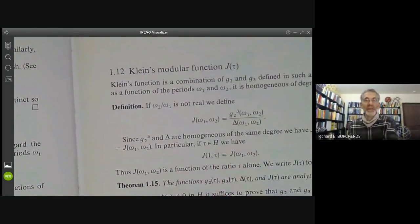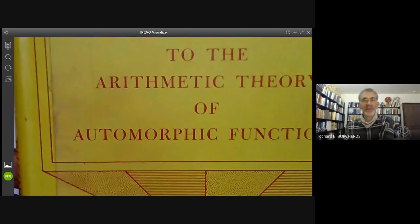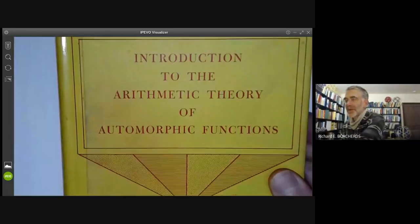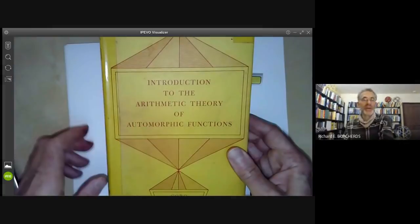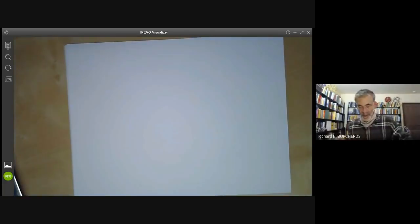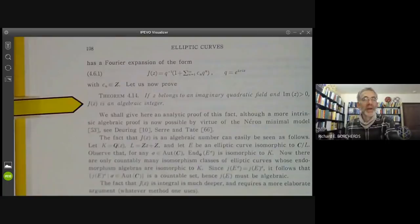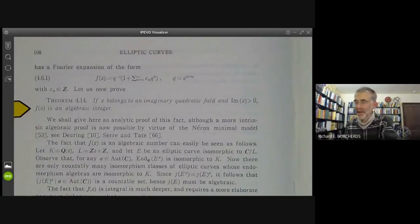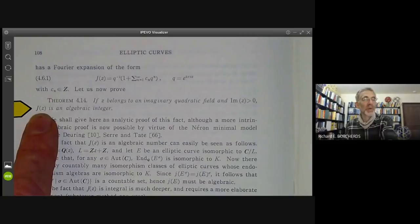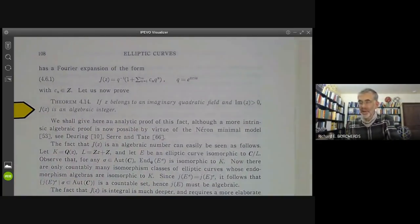And he describes its basic properties. If you would like to know why the elliptic modular function is sometimes an integer, the Bible of this subject is the book Introduction to the Arithmetic Theory of Automorphic Functions by Shimura. So here, for example, he has a theorem saying that under certain conditions, J of z, that's the elliptic modular function, is an algebraic integer. This book is even harder than Apostol's book.